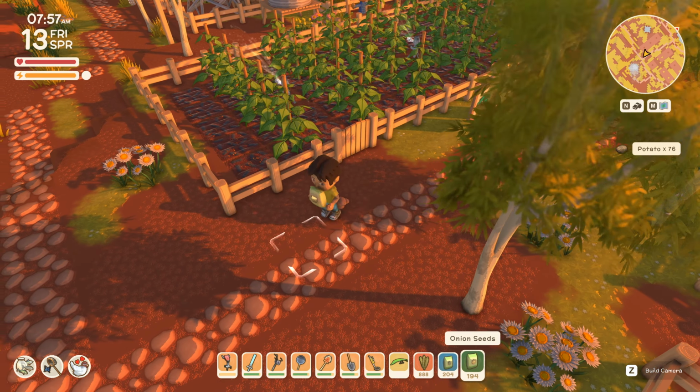Let's see if it likes a taste of its own medicine here. Yes. Nice. Will this give us a little bit more HP? Yes, it will. Let's actually have some cherries for once. Alright, let's get a bridge down right now. Nice.